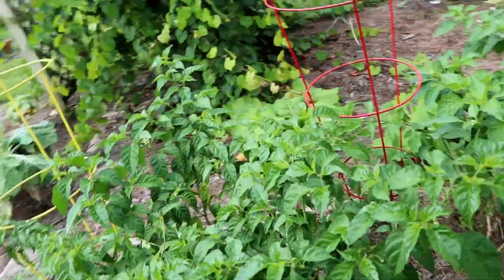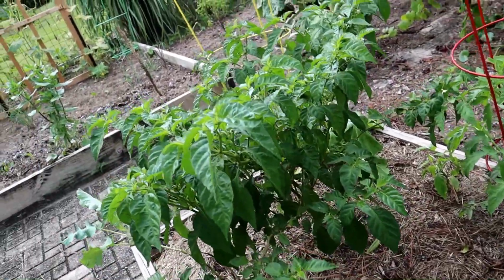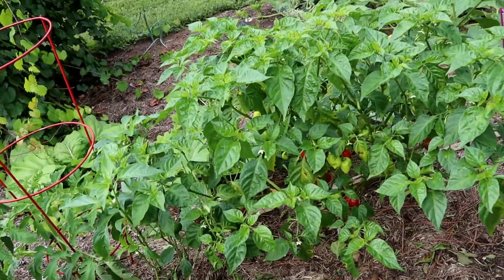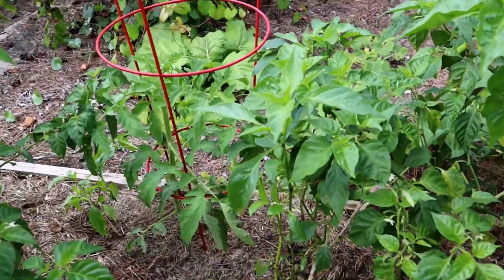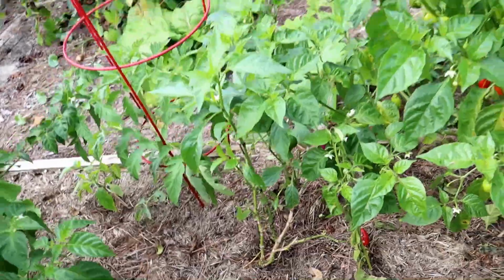Over here, some different peppers. I cannot remember the type of pepper this is because I'm getting flowers, but I haven't really got a lot of peppers off it yet. They're starting to form. And then over here, this is a poblano pepper, and this one back here is a small cherry type pepper, which there's one that's been eaten up. They're really spicy, really good.